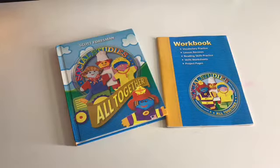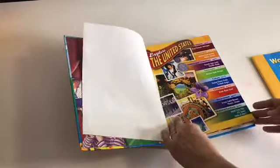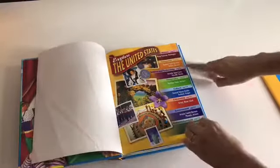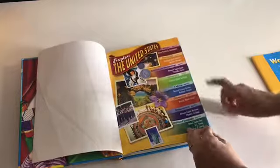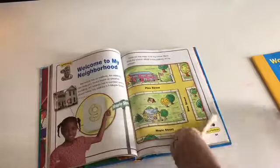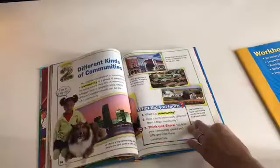Social Studies. So for Social Studies, I found the Scott Foresman All Together textbook and the workbook. It's super colorful, super bright. It covers history, economics, science and technology, geography, culture, citizenship, government, national symbols, and I believe that's it. Super colorful book. Lessons are super easy, super short. I think we'll be able to go through this quite quickly.